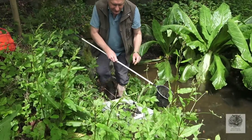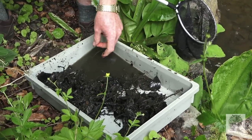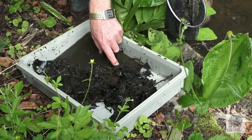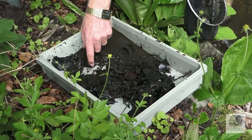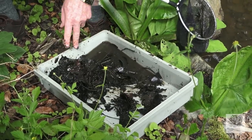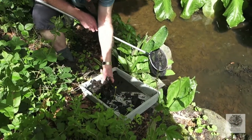So we will have a look. There should be some stuff. So you can see it's very black. A lot of this stuff is just not breaking down. There's very little sign of ecological activity. I would normally expect something like that, fished out of a good water body, to be crawling with invertebrates. You can smell it, it's anaerobic, it's not terribly good. And there's nothing, there's not even any worms, there's no larvae of anything.